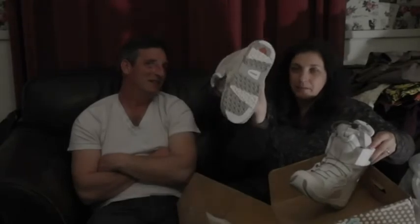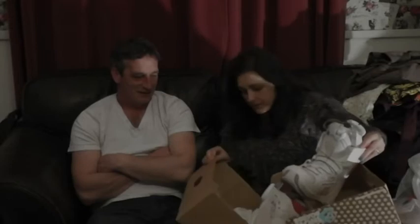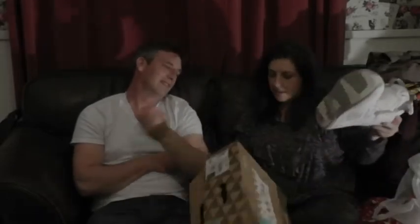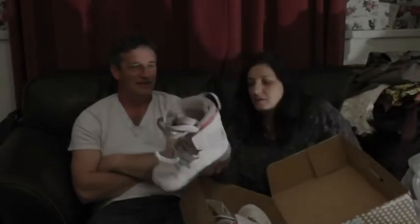And that's absolutely mint. She wanted £10 for them, and they were to buy new. She said she'd only worn them twice. To buy new, they were £109.99. And she's worn them twice, and they say they're in immaculate condition. I'm just going to clean that one bit of darkness there.